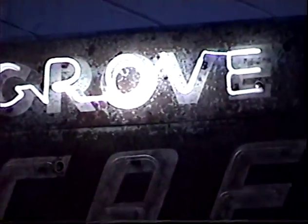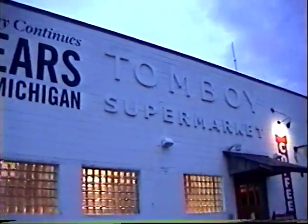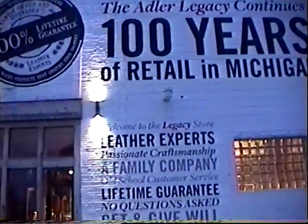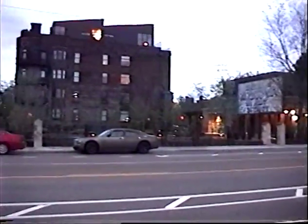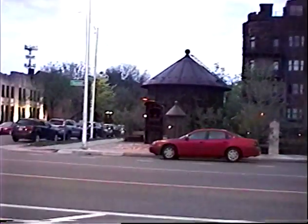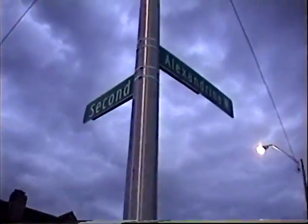Here it looks, the Grove Cafe looks like it'd be a coffee shop there. Tomboy Supermarket, that's what it was repurposed from. It's kind of neat that they kept that name up there, or the sign. Yeah, things are changing. It's like you can't blink anymore because people are rediscovering these buildings and bringing them back to life.